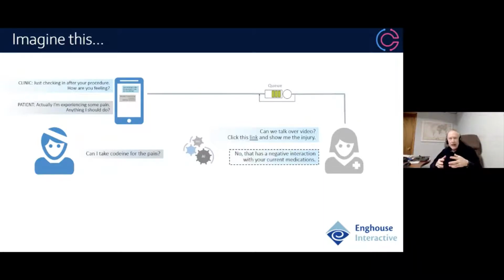Patient can say, hey, is it okay if I take this medicine? Again, the AI can come into play to deduce, well, wait a minute, I know that that's contraindicated with the patient's other medications. So no, that would have a negative interaction. Can prompt the nurse with that information so the nurse doesn't have to look it up. And all that sort of AI can enable a more intelligent conversation between the nurse and the patient.